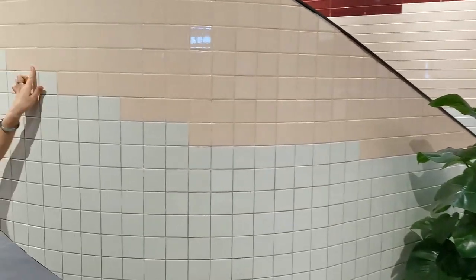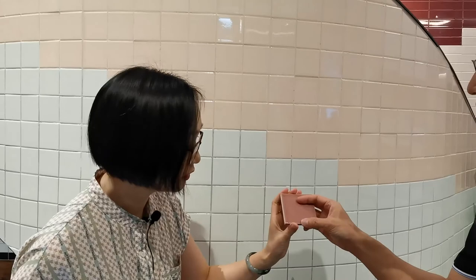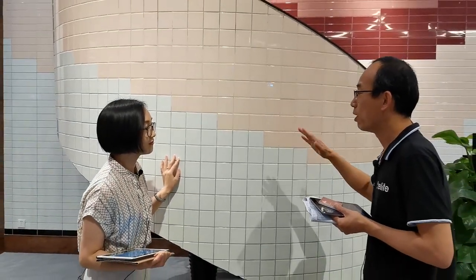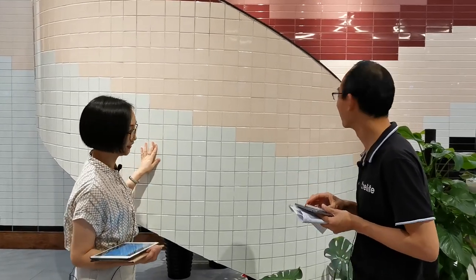And this staircase, I love this very much. Is this also made by your factory? Sure. Oh, so actually it's a flat surface. I thought it was a curved surface. Yes, it's actually flat. For such a small size, it suits some round rooms, stairs, and bending surfaces. It looks very nice. Thank you.